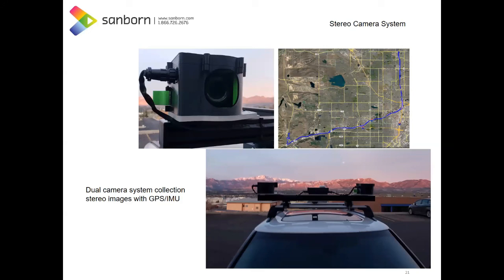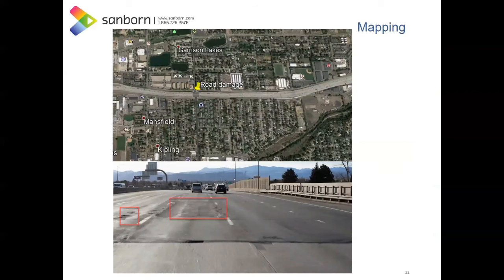But we didn't stop with obliques. We decided we would continue down this path and see if we could even come up with a cheaper method of mapping. So we recently developed a stereo camera system, and we drove a section of the highways in Denver to test it. It's a dual camera system with a 90% overlap between the cameras, so we can do photogrammetric processing on the data. It has a Planix GPS IMU. And it did exactly what we wanted it to do.